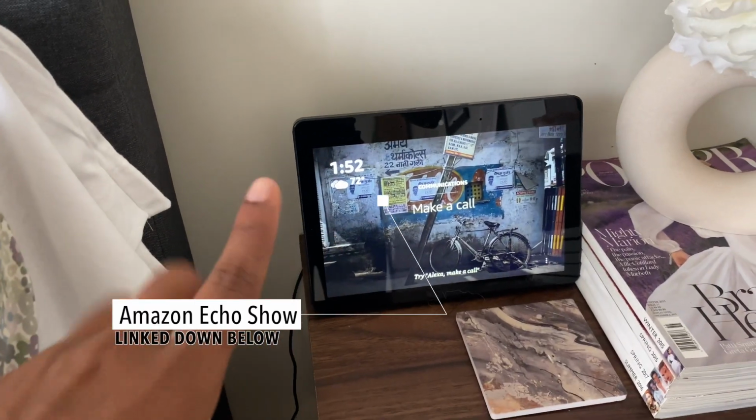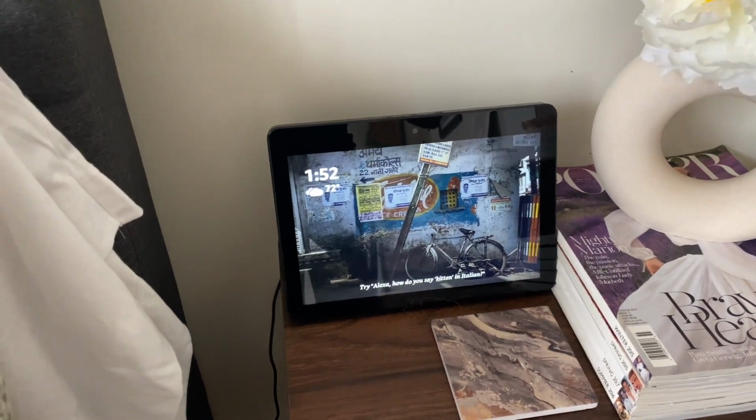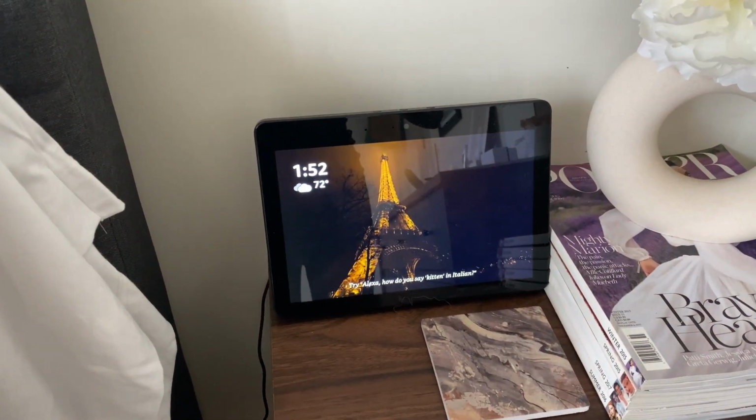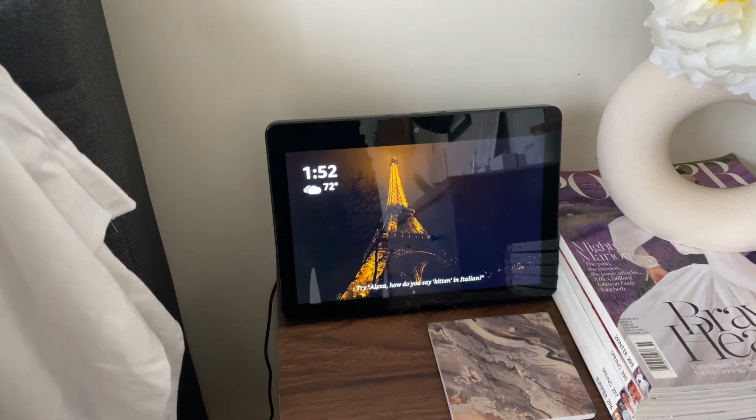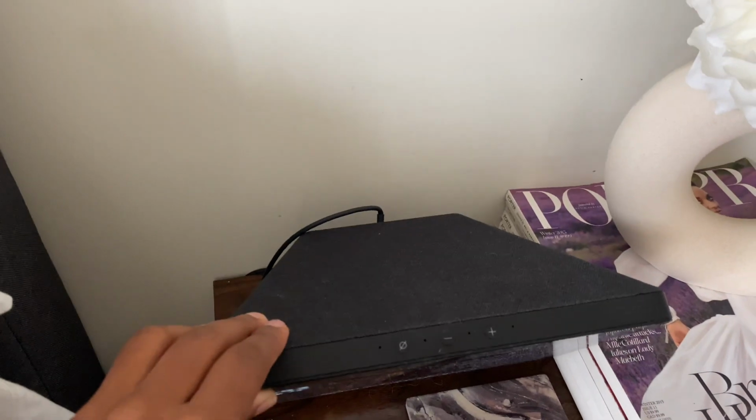I love this thing. It does everything. I can watch TV on it. I can watch YouTube on it. I can video chat with my family. I can find out the weather, just every single thing. I love this thing. It's super loud too. The whole back of it is a speaker.